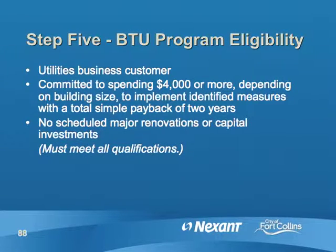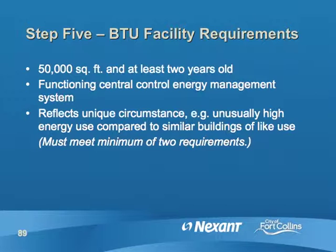And then also you have to have a couple other criteria here. You have to be committed to spending $4,000 or more. So there is that buy-in piece. You have to be willing to commit some money. You have to have no scheduled major renovations or capital investments, and you must be a utilities business customer. So all of those are required. And then of the minimum 2 requirements, you have to meet 2 of these requirements. You either have to be 50,000 square feet or bigger, you have to have a functioning control system, or you have to be a high energy user. Like say, for example, you're a 40,000 square foot data center. That might be a good example to get your foot in the door.